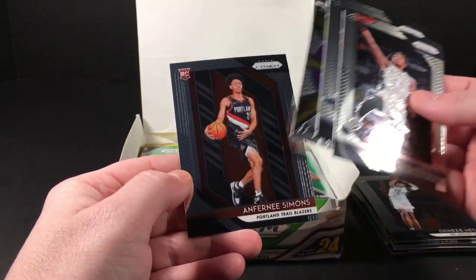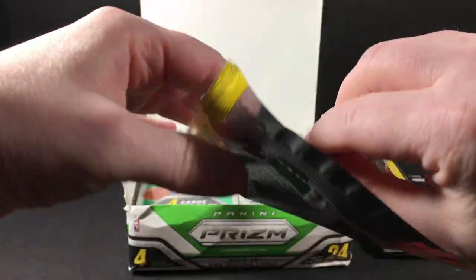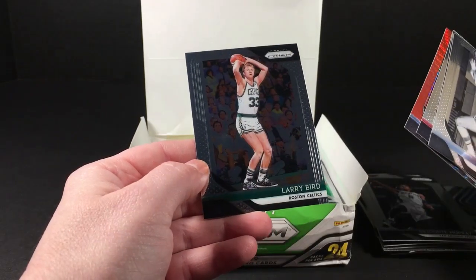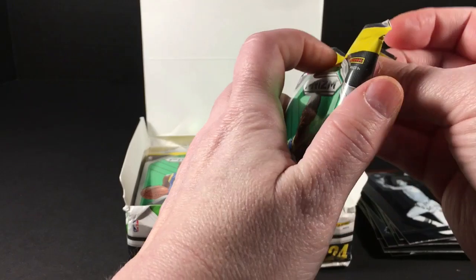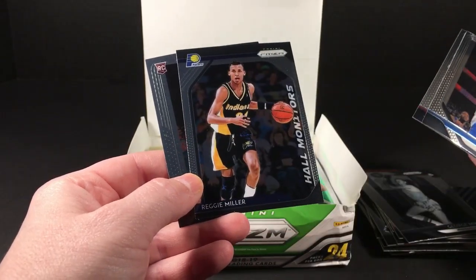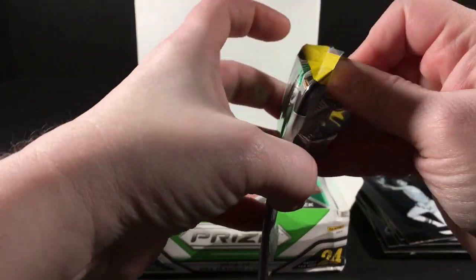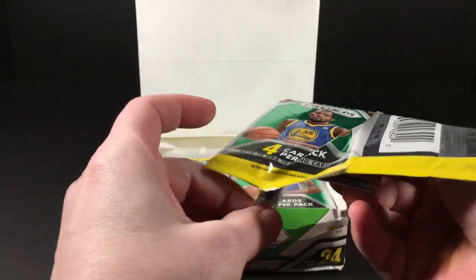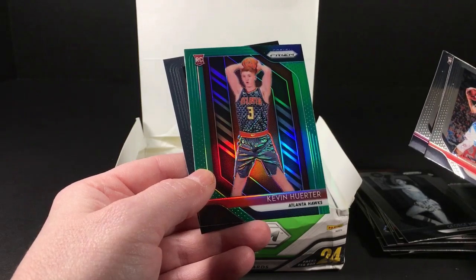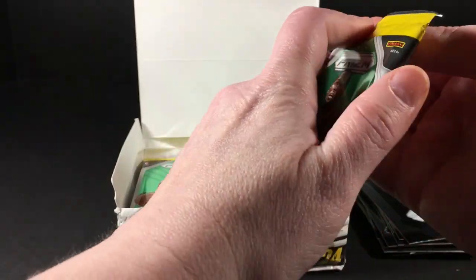There is a Wagner, Freshman Phenoms, and Simmons rookie. We have a red Mike Conley. There's Larry Bird. And yes, all the cards look okay. They seem to be alright. George Hill, Reggie Miller Hall Monitors, and Billy Preston rookie. Collin Sexton rookie. Green Kevin Huerter. So I did get a green rookie out of this. Not the best one, but one anyway.